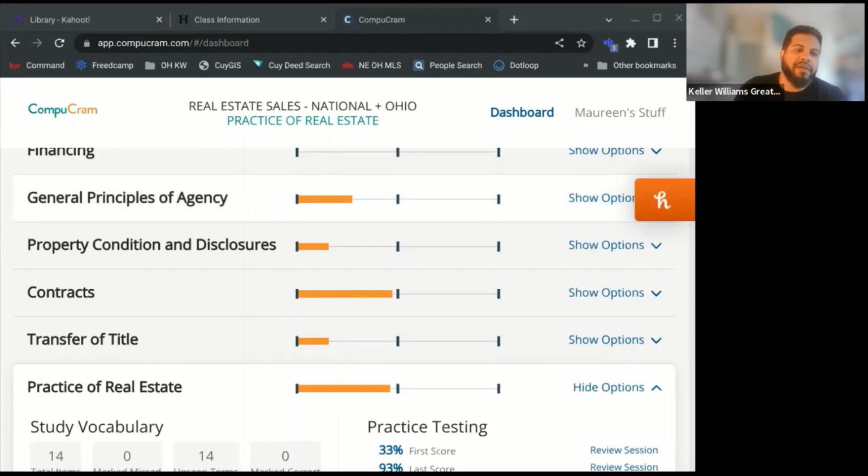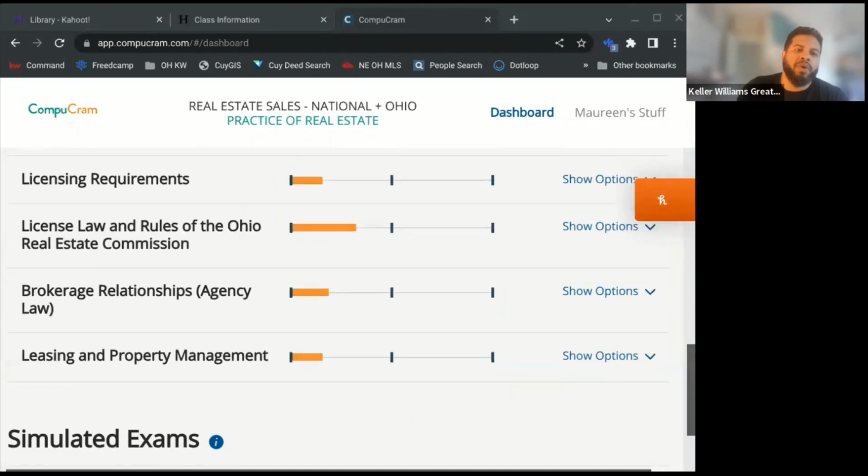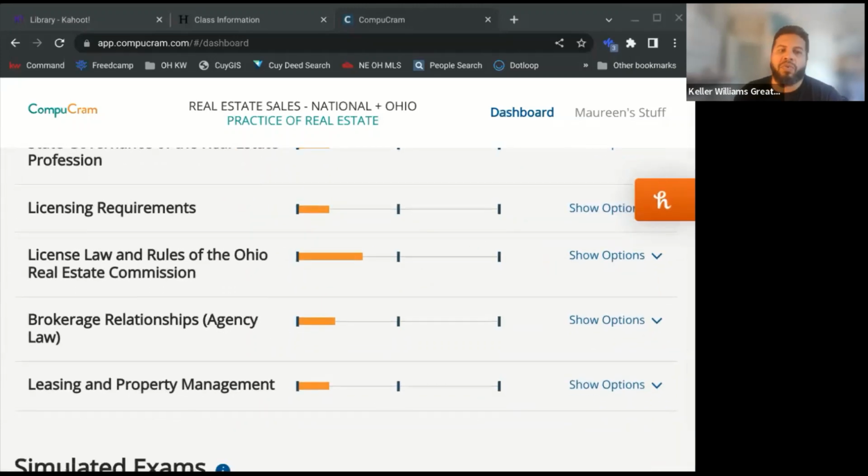All right. In the state, there are two categories that are of importance. That is your brokerage relationships and license law and rules of the Ohio Real Estate Commission. Which way? So let's put it to a vote. License law and rules or brokerage? So license or brokerage? License. All right. We'll go license.